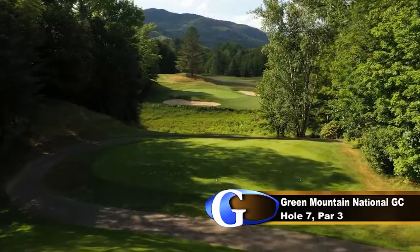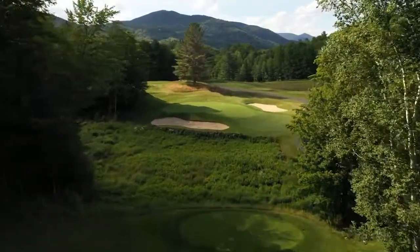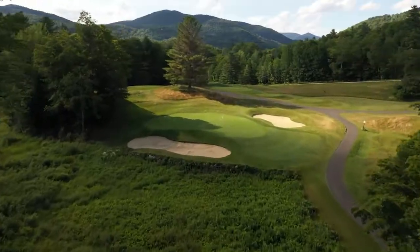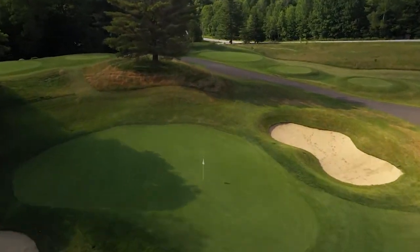The 7th is a fantastic downhill par 3 cut out of the terrain. This should be a mid or short iron to a smallish green. A frontside bunker collects miss-hit shots.